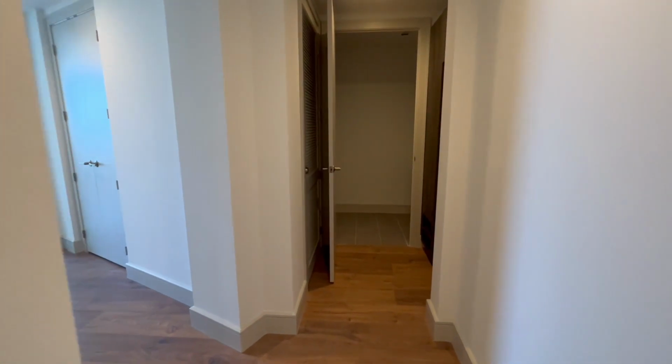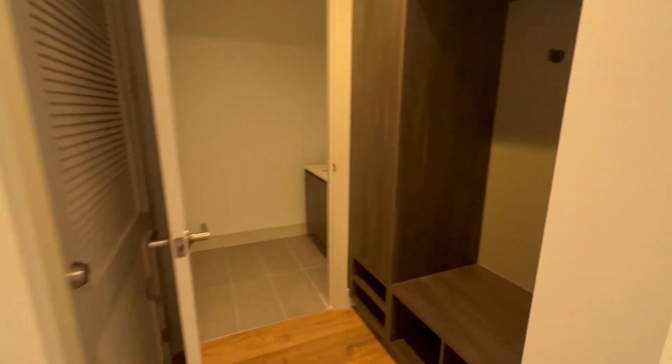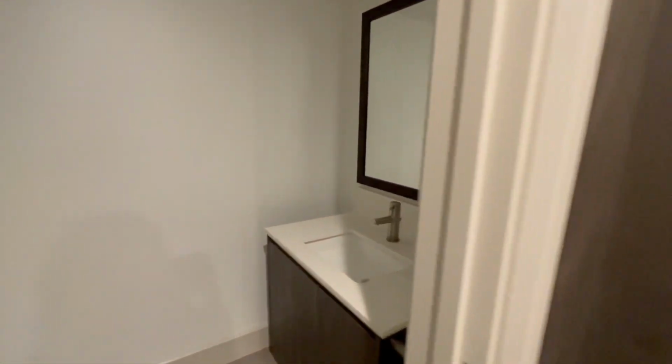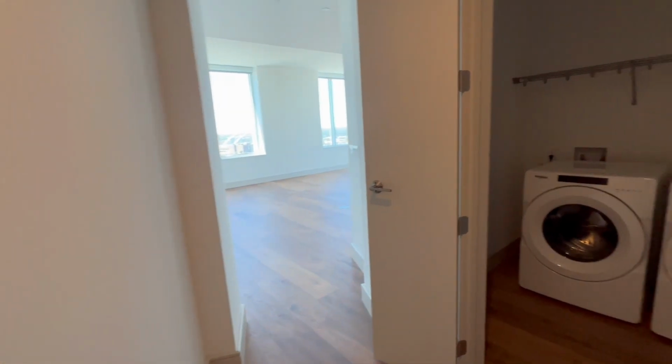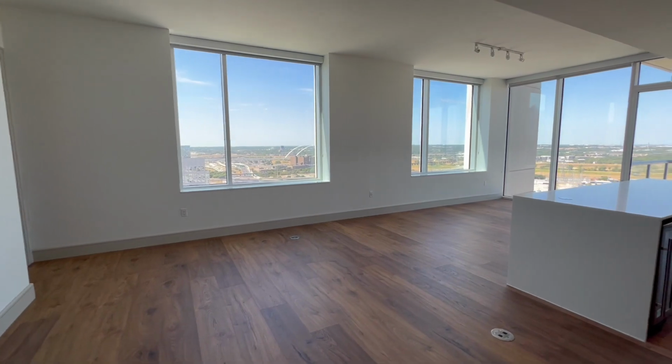B3. What is the square footage exactly? 1659. Okay. So mudroom, 2.5. Oh yeah, this is very spacious.